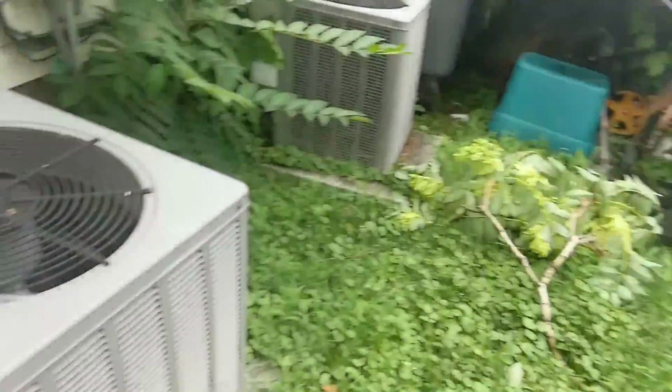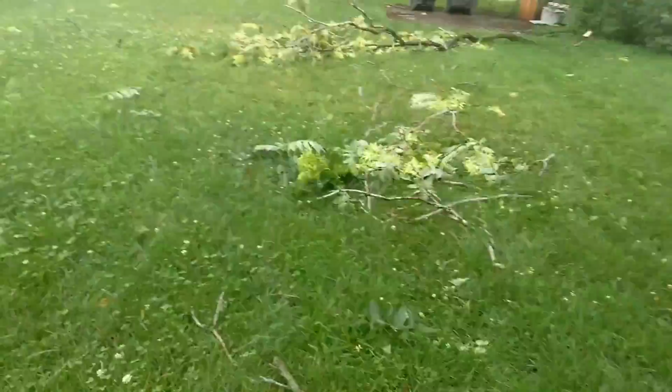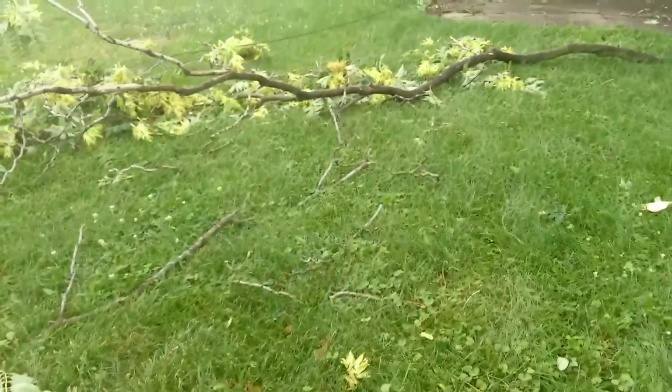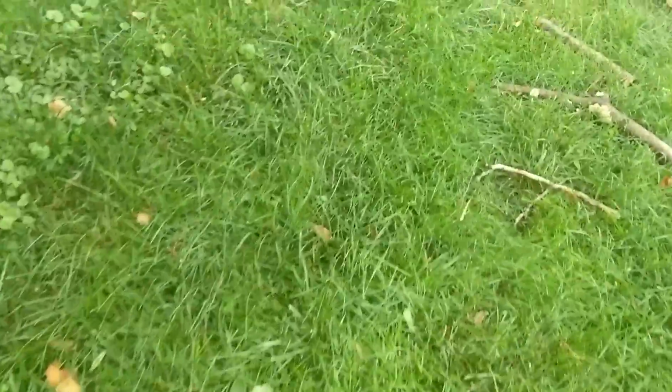a wire fell down. That's why, that big tree hit the wire and it fell down. So we're waiting for an electricity company to come out and check it, make sure it's not a live wire. So yeah, I think that's all the damage back here.